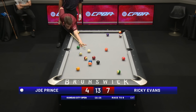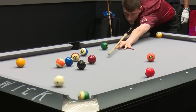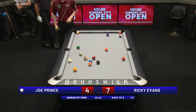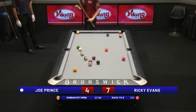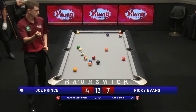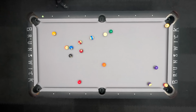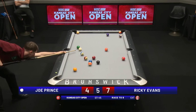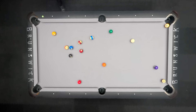Ricky calling on that extension. Remember, 15-second shot clock in effect. That's heavy. Good thing there's 7 of those stripes, huh? He's not the one in front of the 15 as well. If this is going to be anything like the previous games, Ricky Evans is looking to figure it out.